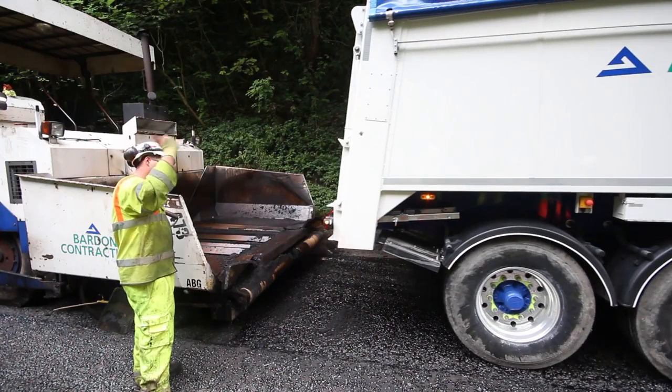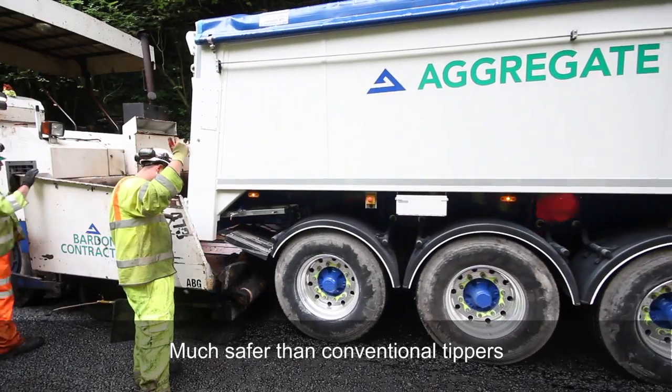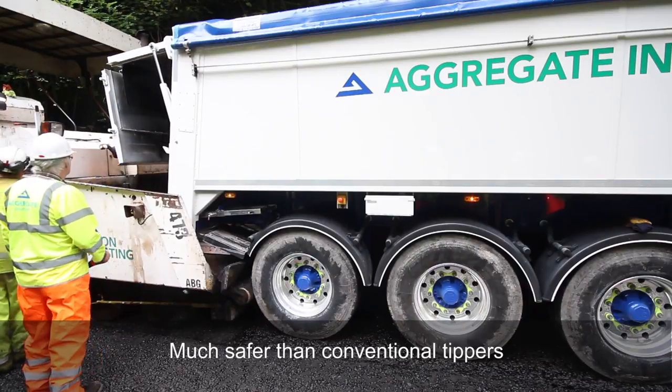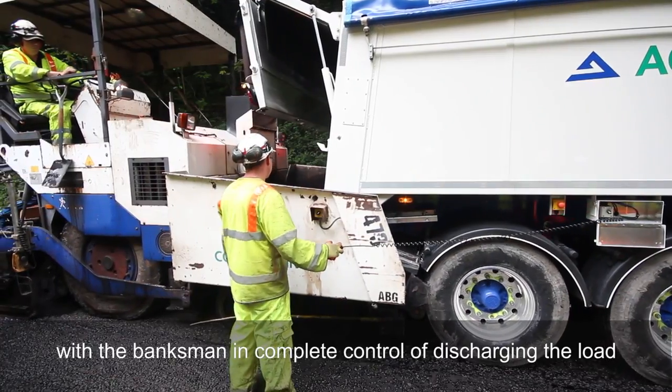On arrival at site, the non-tipping truck can be quickly positioned to start unloading. The non-tipping truck is much safer than conventional tippers, with the banksman being in complete control of the discharge of the load.